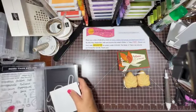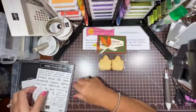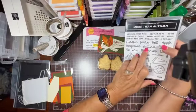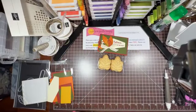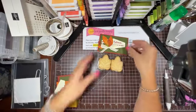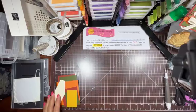So the only other thing I used for this project is, again, when I said I used the sentiment from last week from the More Than Autumn set, and I used the stamps Autumn is the best right here. You don't have to use that if you don't have that set. I just thought, well, we just used it last week. Maybe you guys already have that set. And I just thought it was a nice sentiment for here. All right, so let's get our pieces out.